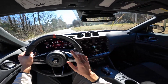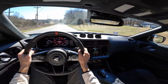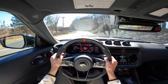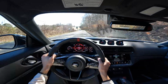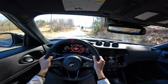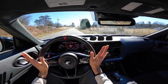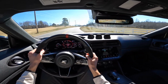The fake pops are definitely a no-go. You can hear them in the speakers. You don't even hear anything behind you. So I wouldn't mind real exhaust modes versus the fake speakers. But it is really fun. Gosh, the brakes and handling and everything, it just really does what it needs to do. Car's fast, responsive.